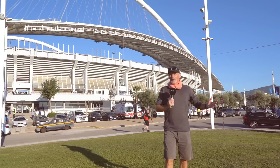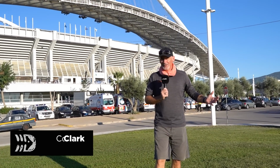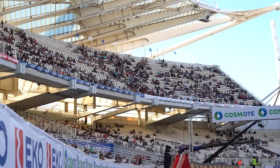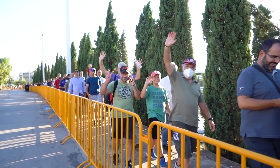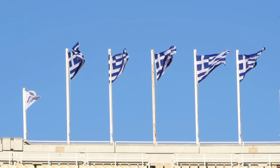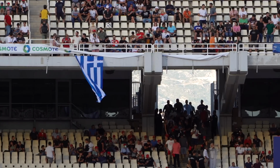Well, we're at the Olympic Stadium here in Athens, home to the 2004 Games. But this evening, it's home to the opening super special of the Acropolis Rally of the Gods. There's an awful lot going on here. The fans are streaming in. We're expecting 50 or 60,000 screaming spectators inside the Olympic Stadium.